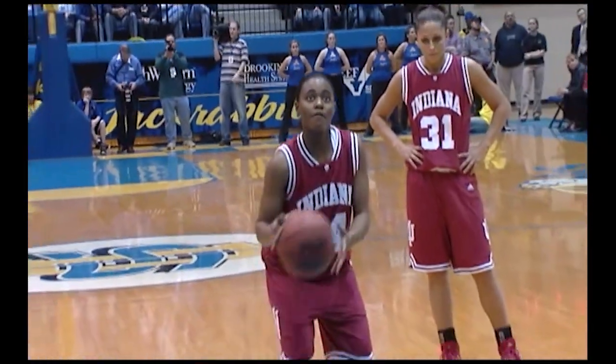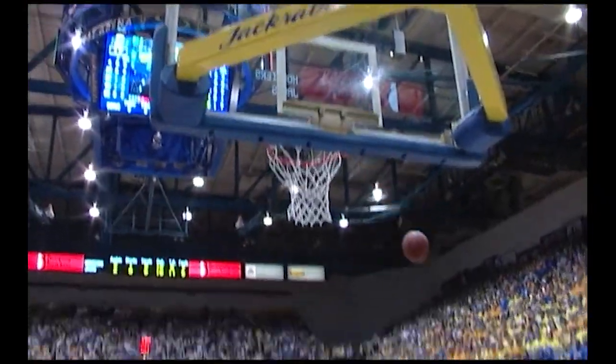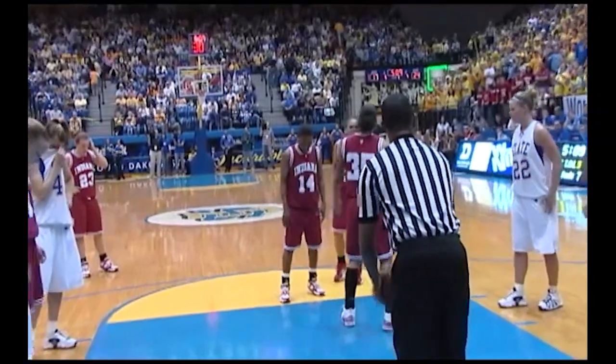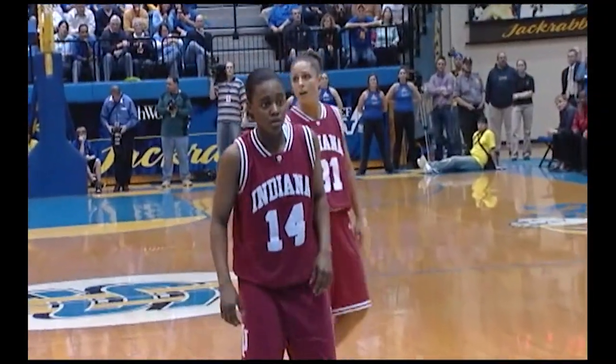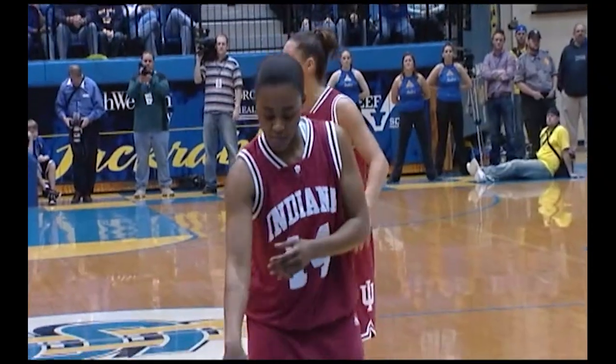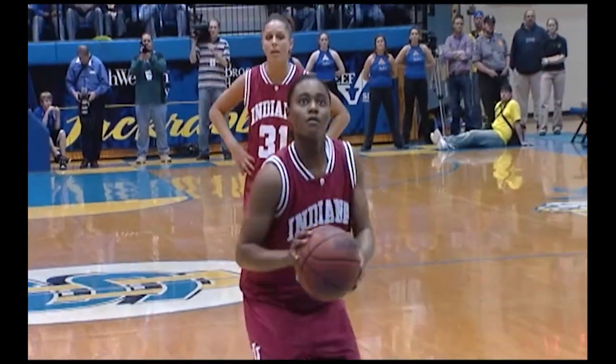24-17, Jacks trail by 7. Free throw line, front one on the way, no good by Billington. Billington, the only Hoosier yet to score. Again, with only 7 players, they lean on everybody. Second one on the rim, that one's no good.